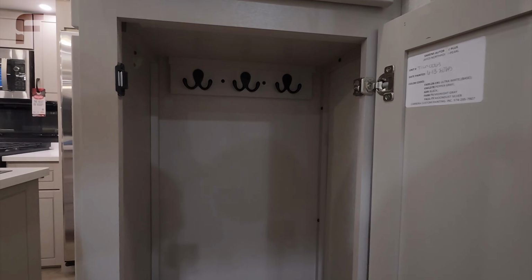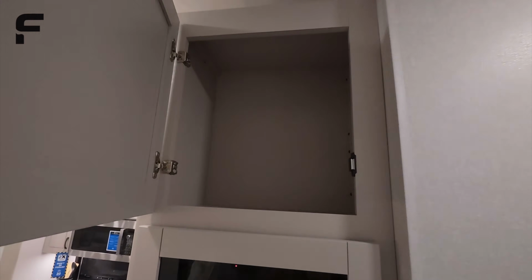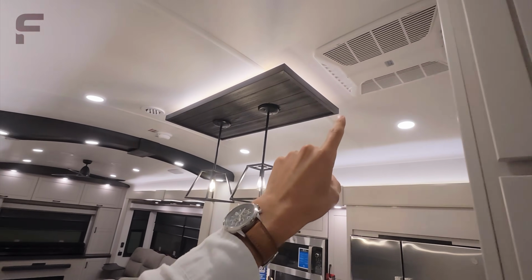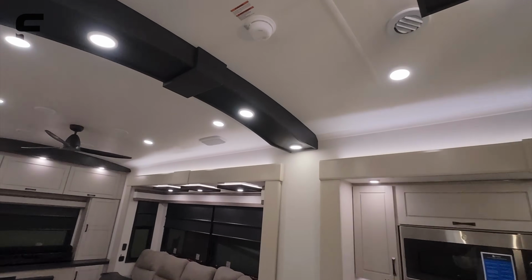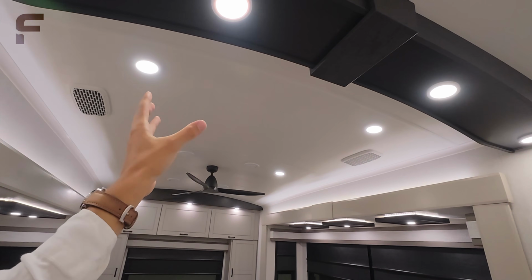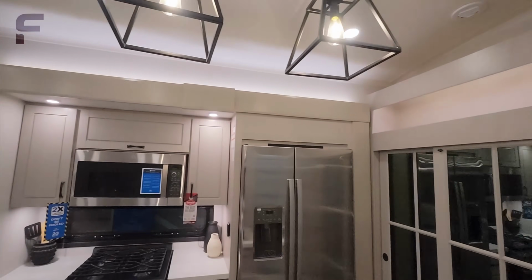Down underneath here, you got a spot to hang clothes there. And up here, some storage there. 3 air conditioners on this fifth wheel RV. You can see you have this one that is exposed. The other ones are going to be a whisper quiet air conditioner. Not that this one isn't quiet, but that one will be a little bit louder than the other 2, where this one has the AC actually up in the ceiling cavity or in the roof cavity, and you don't see it. So the returns there are these rectangles, and it goes up into that roof cavity there.